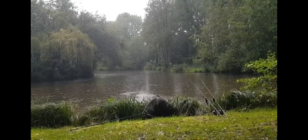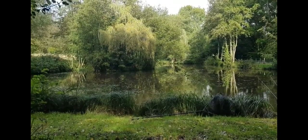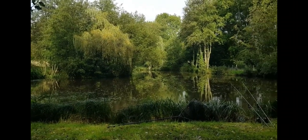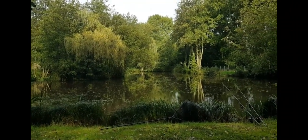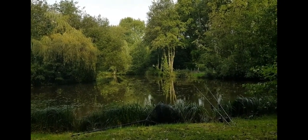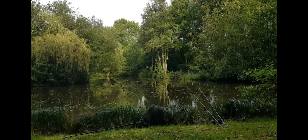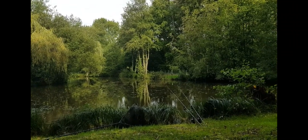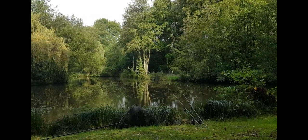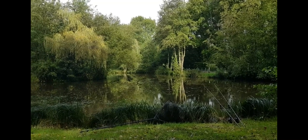There we go. Wow, with a little bit of sunshine just peeking through. It's gorgeous, isn't it? Absolutely gorgeous. Lovely, just a little ray of sunshine tipped its head through there and disappeared again. Maybe there's a break in the weather, don't know.